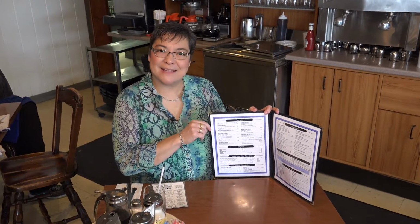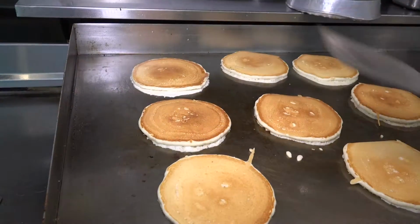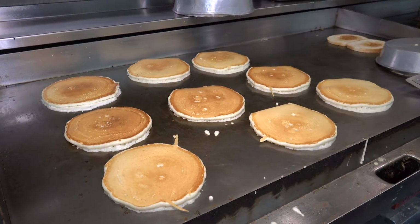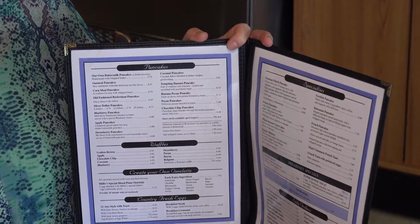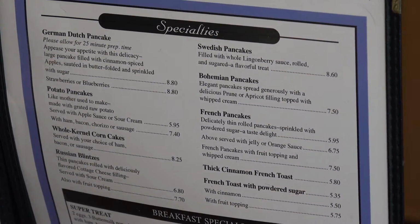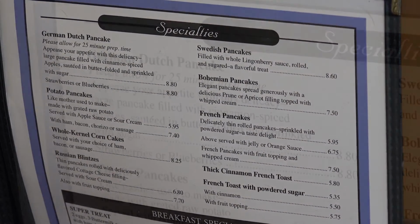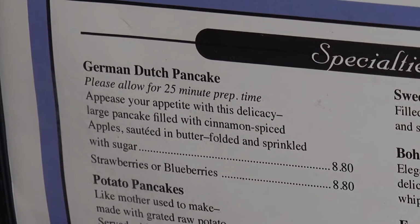So the Millie's pancake menu offers the whole gamut, the whole variety of breakfast treats. So you have your eggs and omelet specialties along with waffles, crepes, their signature item, of course, being pancakes. When it comes to pancakes, it's truly fascinating because they have such an assortment of intrigue. So in addition to your traditional, we also have Swedish, Bohemian, and French varieties. The German Dutch pancake, which is one of their absolute iconic items that we will be exploring.